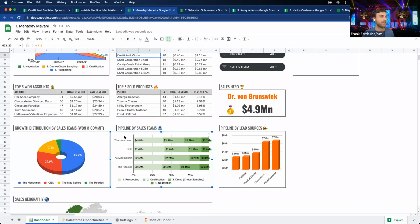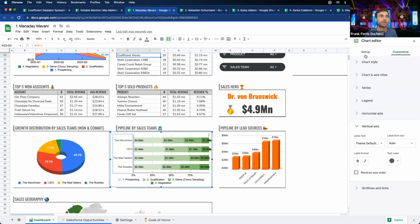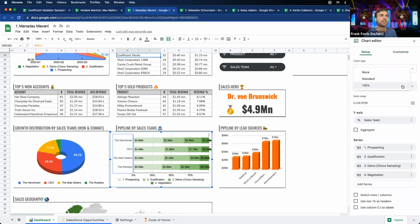I think we found something similar down here with this stack chart as well. Again, a little bit hard to compare totals between all of these sales reps or teams in this case, right? This one too, I think, was a good example where if we switch it, you can see some drastic differences that you wouldn't be able to tell unless you were really looking at each number for each stack.